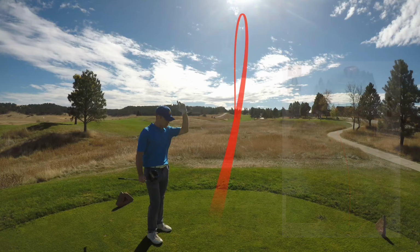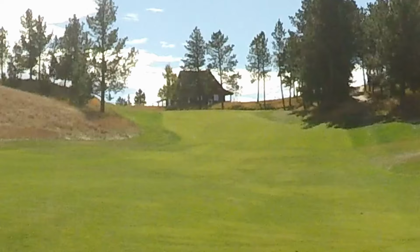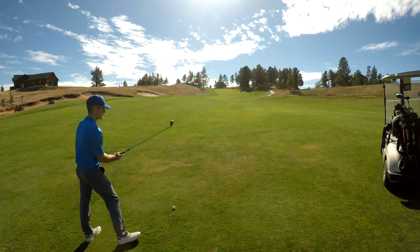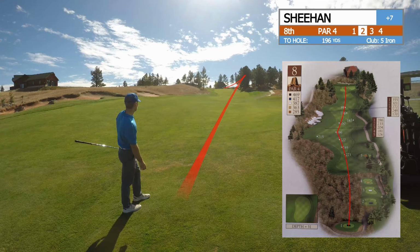Okay, we got 196 yards to the hole, uphill, so gonna take a little bit more club, put it up in my stance, and see if we can't get one up there somewhere on the green. Oh, come on, be good. I think it's good. We'll find out.